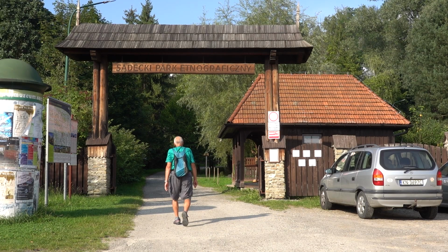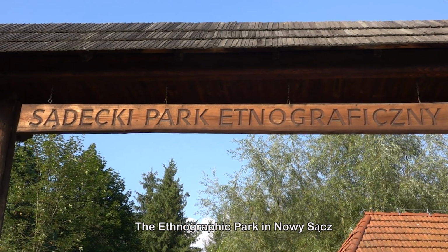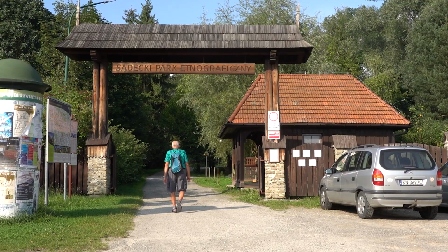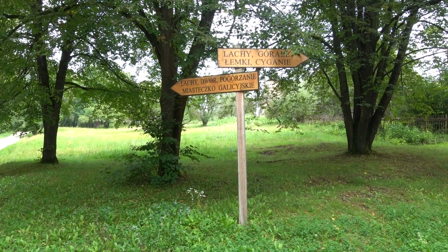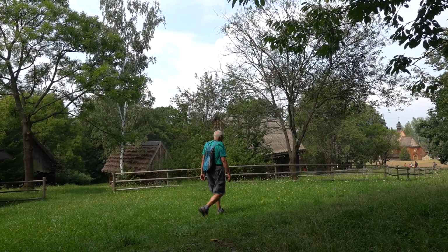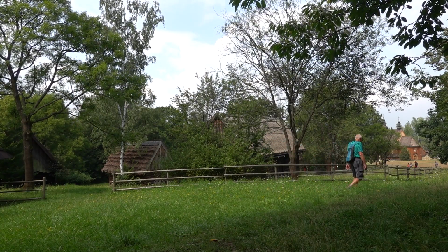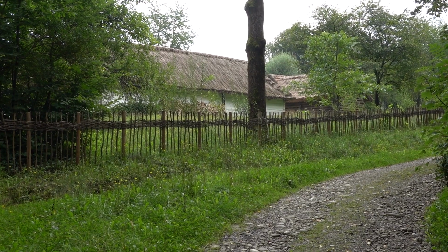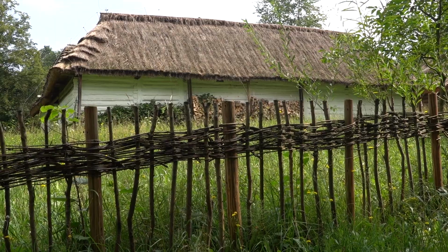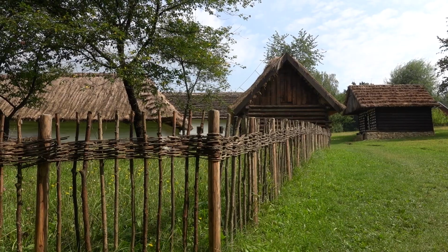The Ethnographic Park, in Nowy Sącz, located in southeastern Poland, recreates a 19th century village from the Galicia region. It offers a vivid glimpse into the architecture, daily life, agriculture, and traditional folk culture of the area. Nearly all the buildings are original, having been carefully dismantled in their native villages, transported, and reassembled in this open-air museum.